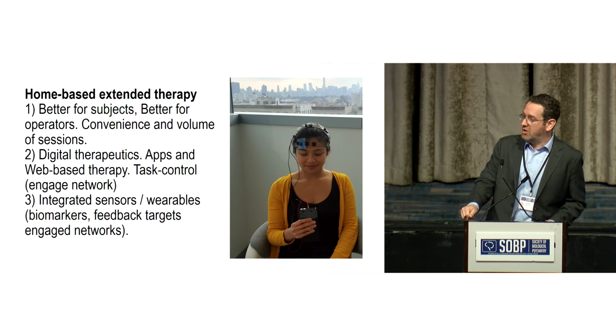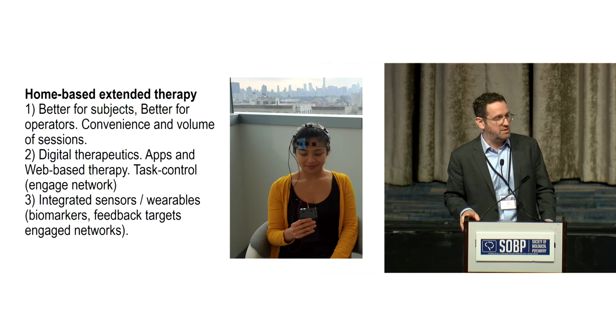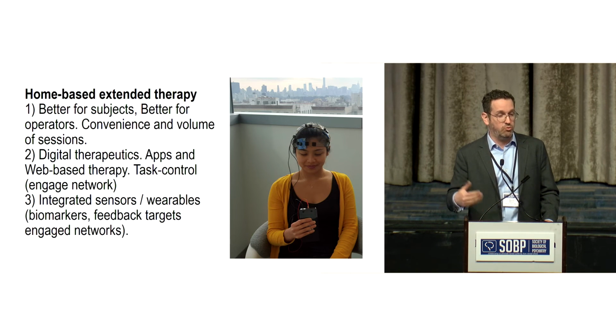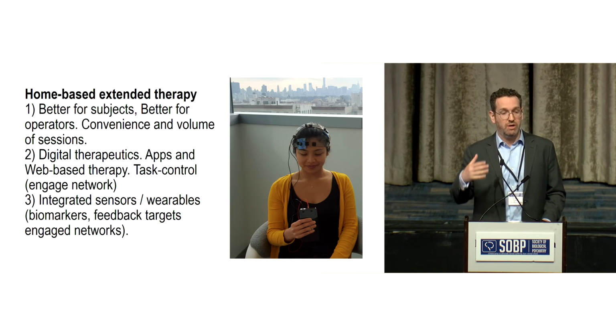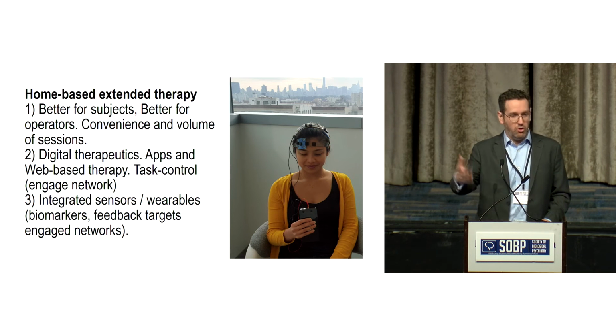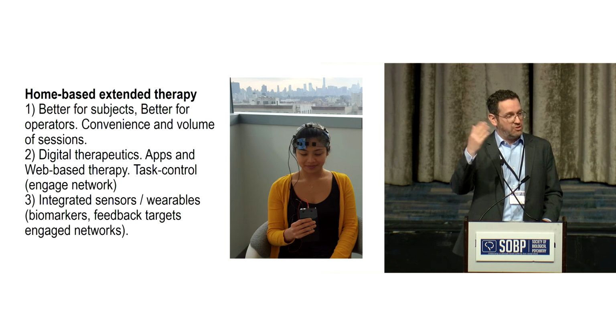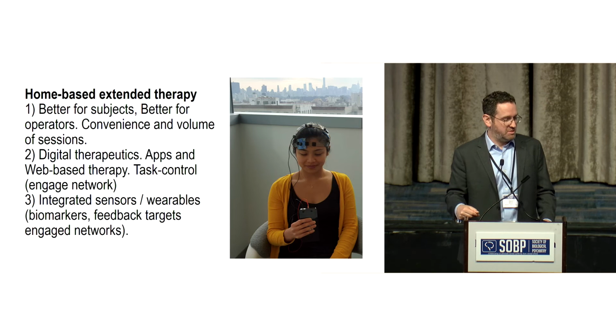I'm very interested in the combination of this home-based TDCS now with what they're calling digital therapeutics. So these are different kinds of apps, different kinds of web-based cognitive therapy or rehab therapy that can be applied. And so we're seeing that as well, where people are now getting that task specificity by having the subjects do something at home, engage in a particular task, and then they're applying TDCS at the same time to make that task, that app, more effective by engaging a specific network.